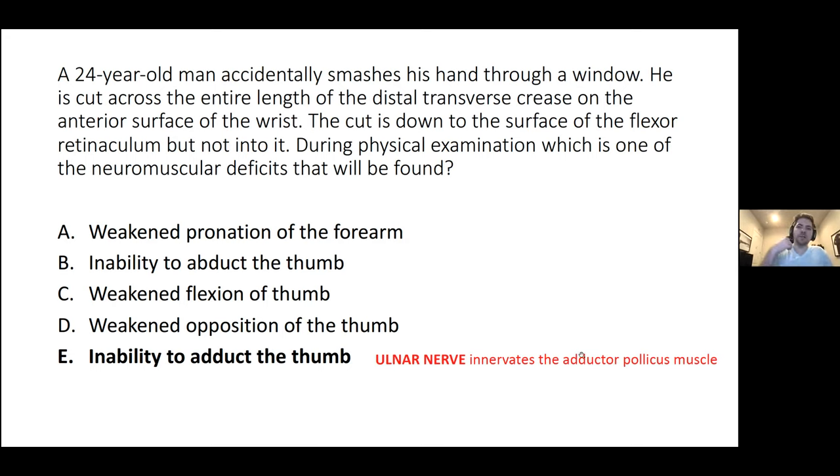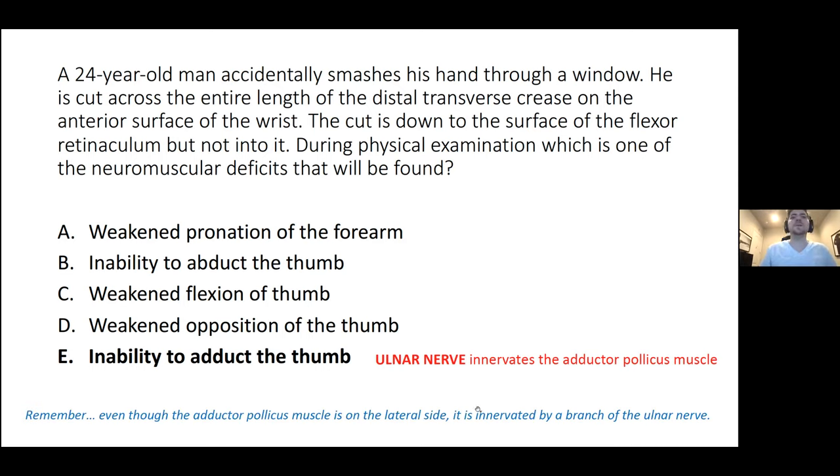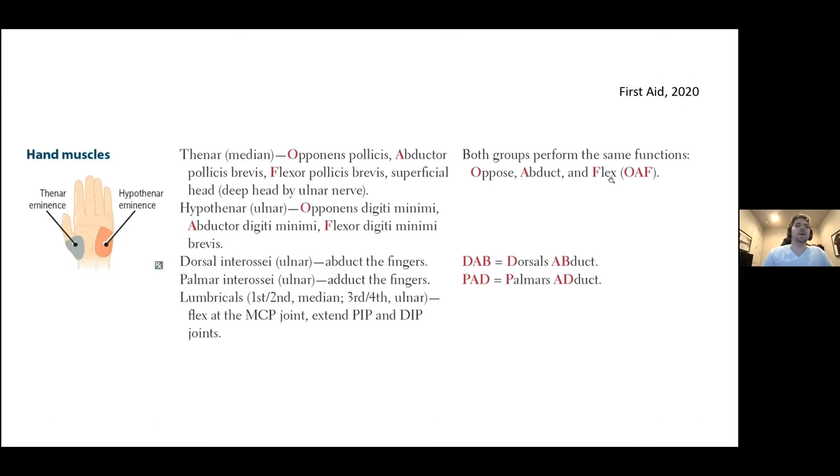So again, when you come across these tricky little things, these are the things that they like to test on. So all of the other muscles that involve the thumb deal with the median nerve. This is just a good situation. All right, so this is from First Aid. Love this, you'll never forget this. I have it coming up, though.